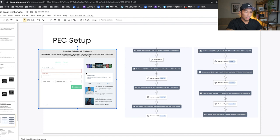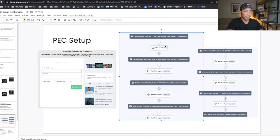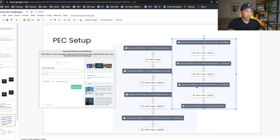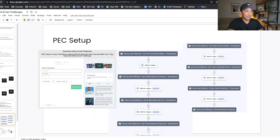The automation, this is what it looks like in ActiveCampaign. Okay, so you can see here, day one, the three W's you must know before, this is the name of the daily lesson here. Day two, how to write subject lines. Day three, how to write killer leads. And it's one day spaced apart. So this is what it looks like, and this is just a continuation, day five, day six, day seven, day eight. So this is what it looks like in ActiveCampaign, and it's going to look like that probably in whatever software you're using. And it's spaced out day by day. So this is a very simple setup. All I did was take the Google Doc that I wrote the challenge lessons on and just upload it into this tool here. This is an example email lesson.